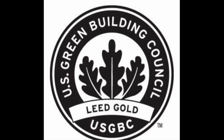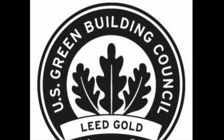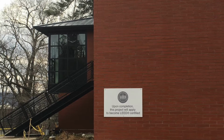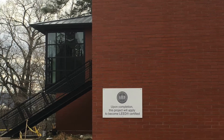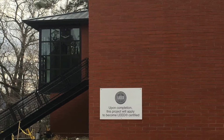These apartments are going to be LEED certified. LEED stands for Leadership in Energy and Environmental Design. This certification helps a building be environmentally responsible and use resources efficiently. These apartments will be gold certified, mostly due to their energy efficiency.